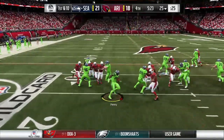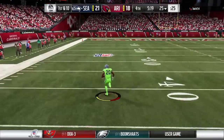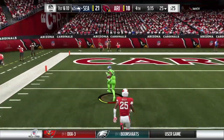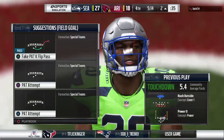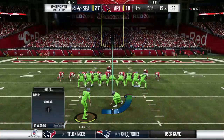They begin with a run by Penny. Oh, he's got a little daylight. He's at the 50. He's at the 30, the 20, 10, and all the way in. Touchdown, Seattle. Rashad Penny, his 2nd touchdown of the night. And the Seahawks add on to their lead.